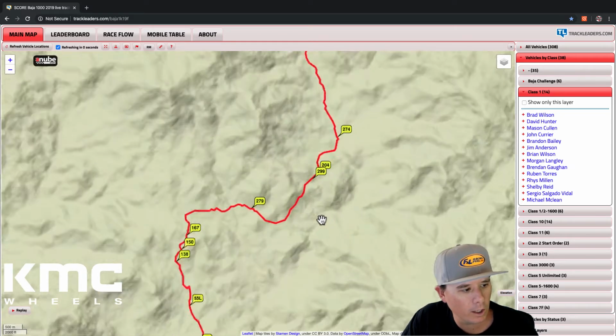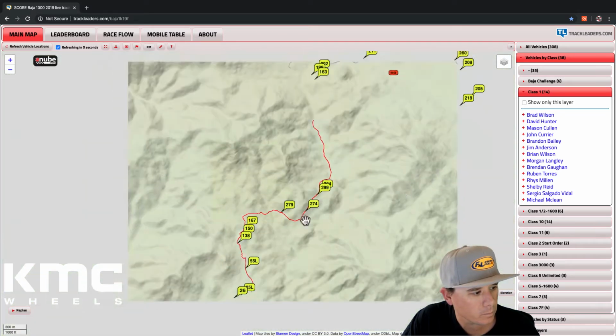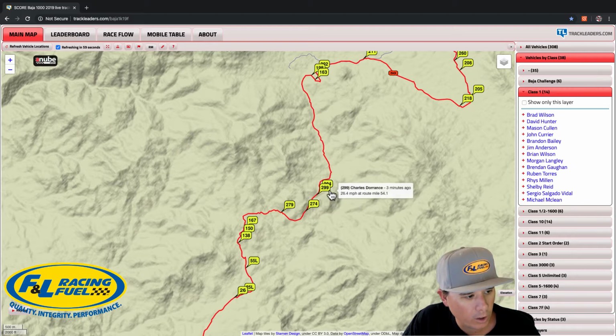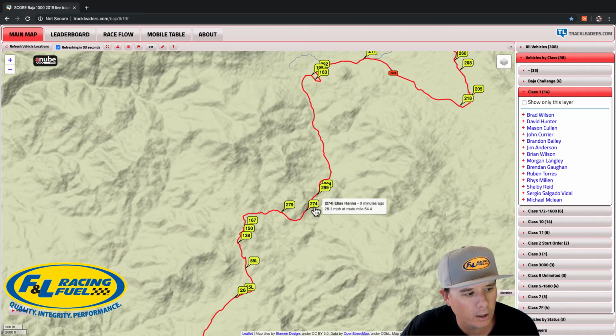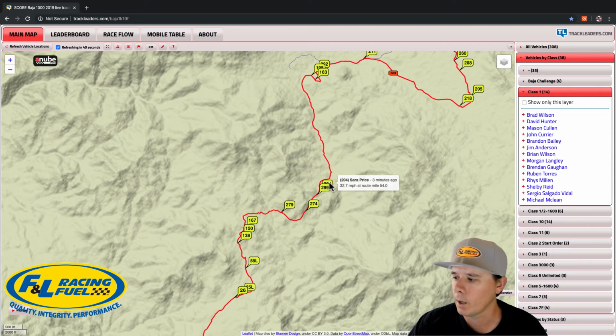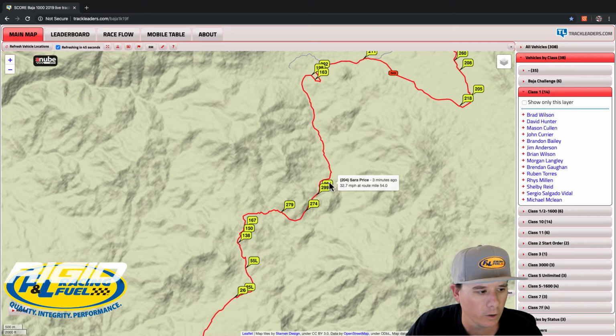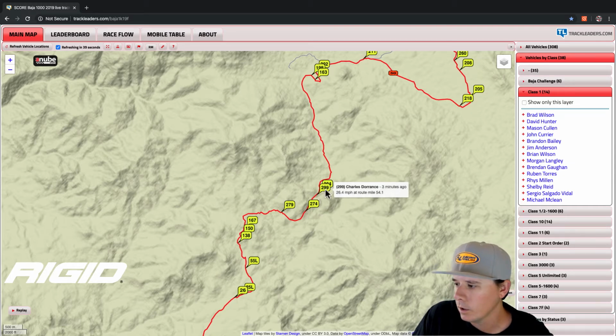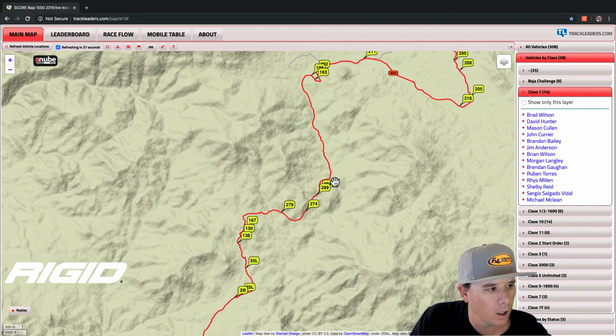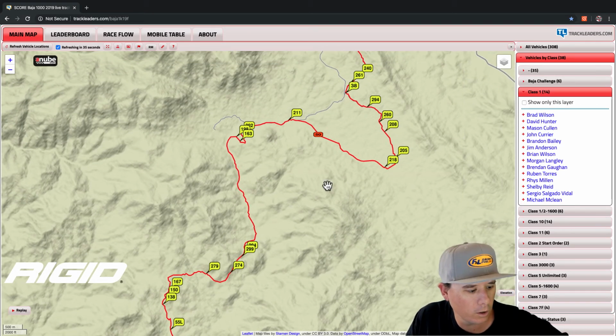Back in the spec truck class, we had the AJ Jones. Looks like updated 1 minute ago. Charles Durant's hasn't updated. He started first, so I don't know if AJ's got around him yet or not. And then Elias Hanna was there, followed by Sarah Price. So that is your top 4 spec truck updates right there. They're all still pretty close together. Depending on when these trackers update, could be any order, but I'm going to guess that the 299 is probably still out front. Let's see, what other cars are we looking at here?